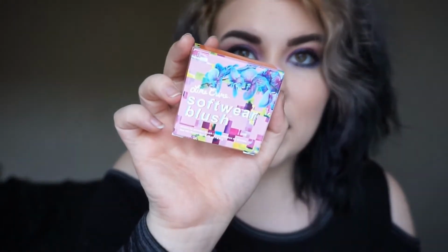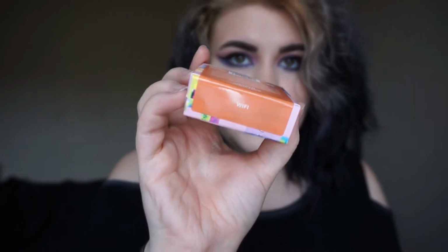Okay, now keeping it going with blush, I got all of the Softwear Blush from Lime Crime. They had all of the shades at TJ Maxx, and they were only $5.99, so I picked up all of them. I'm not going to go too in-depth because I do have a lot. I got the shade Wi-Fi, which is a pretty orange, and Digital Peach, which is exactly what it sounds like, just a peach color.